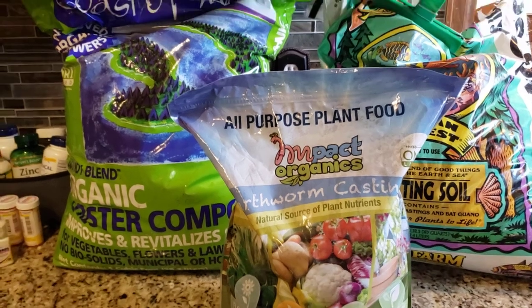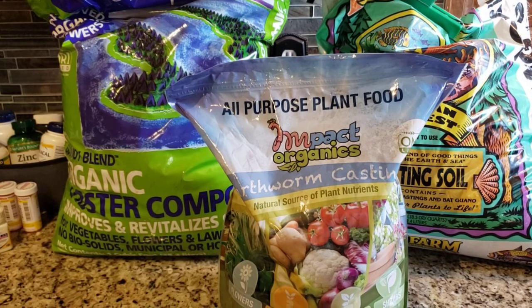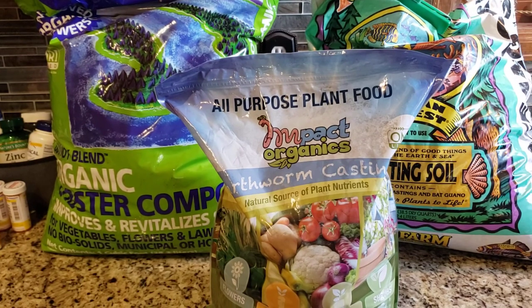Again, I'm going to take some of this out of the bags. You don't have to buy these products. I am just showing you what I'm using. But, as I stated, your soil is your lifeblood. So invest in your soil. You can go to any of these websites and get a listing of what is in all of these. These all happen to be organic, if that's important to you.